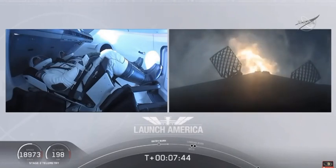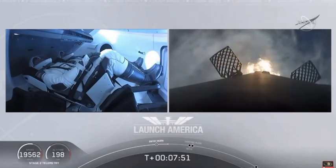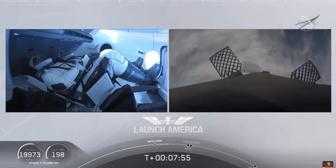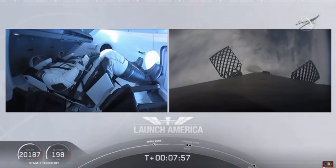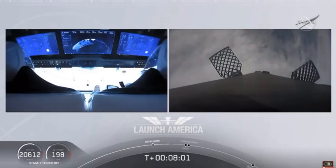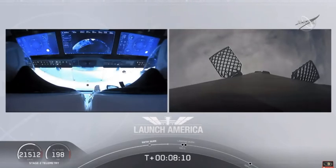While that entry burn continues, we're just about a minute away from SECO. We'll have a number of events all happen in rapid succession: the shutdown, second engine cutoff, Stage 1 entry burn shutdown, and that Stage 1 landing burn shortly after, actually just within a few seconds of each other. It's such a cool view on your left screen, seeing Bob and Doug on Dragon. Right now you can see the displays that they are seeing themselves.